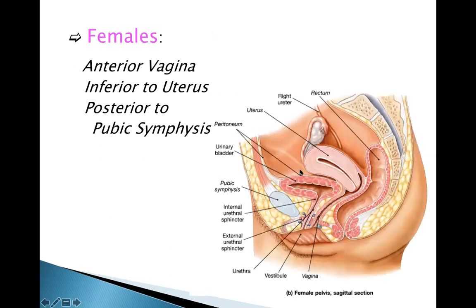We look at the female, same thing. It's going to be retroperitoneal. So here's that parietal peritoneum coming down and going over it. In females, when we look at the female reproductive structures, we now have a much larger female reproductive structure in the pelvic floor, which is the uterus. The uterus is actually going to sit between essentially the back edge of the bladder, and it kind of leans over the top of the bladder and in front of the rectum.